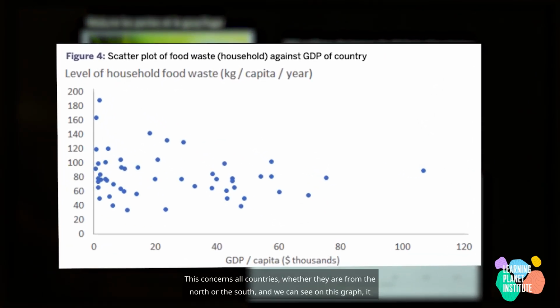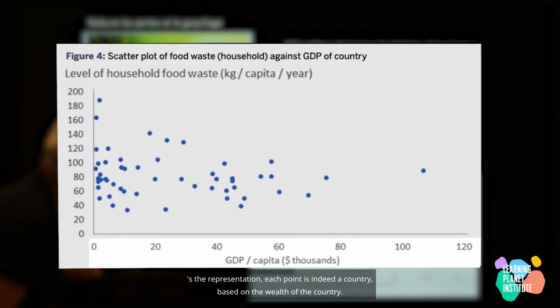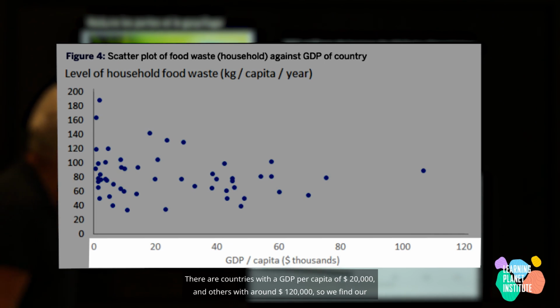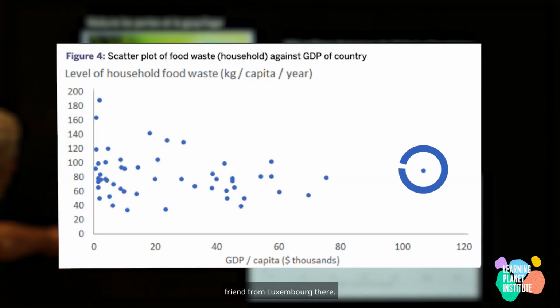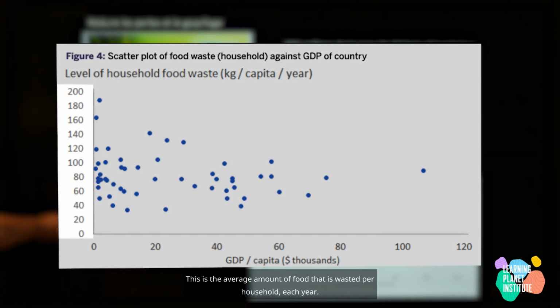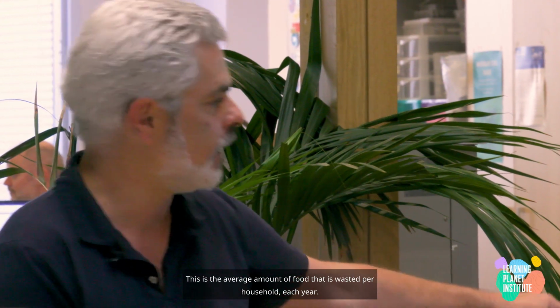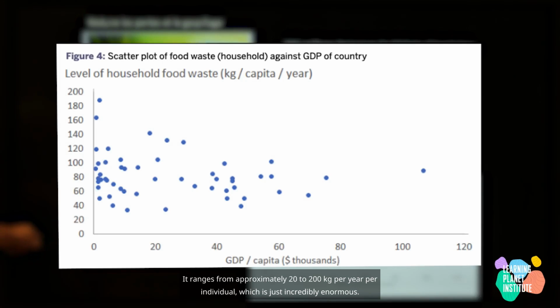This concerns all countries, whether they are from the north or the south, and we can see on this graph the representation. Each point is indeed a country, based on the wealth of the country. There are countries with a GDP per capita of $20,000 and others with around $120,000. So we find our friend from Luxembourg there. This is the average amount of food that is wasted per household each year. It ranges from approximately 20 to 200 kilos per year per individual, which is just incredibly enormous.